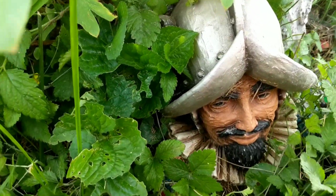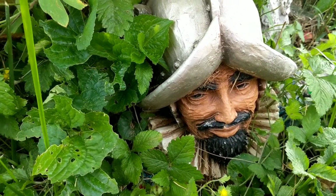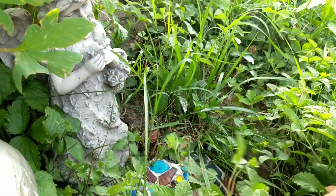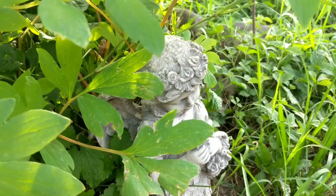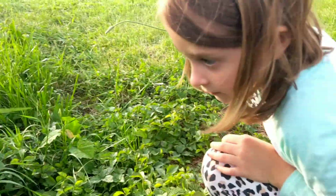And down here, we have our good friend Ponce de Leon. And we have a memorial for our cat, Zeke. And we have this little angel that looks over him, right?